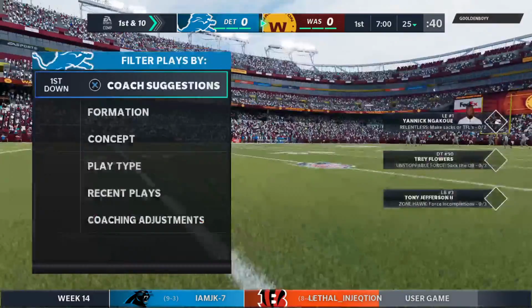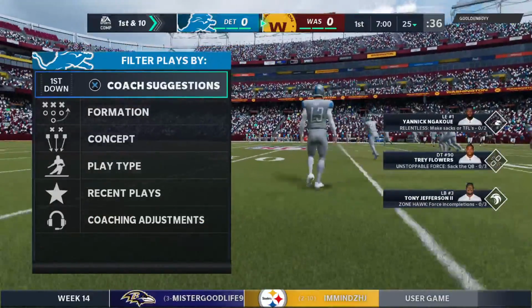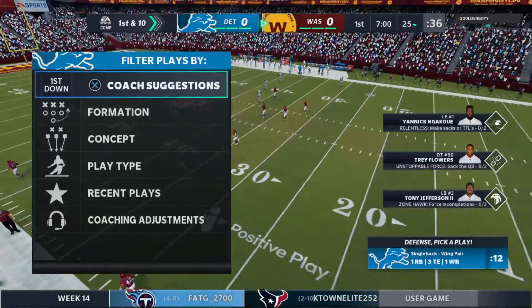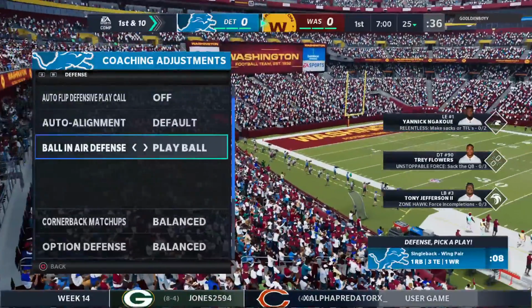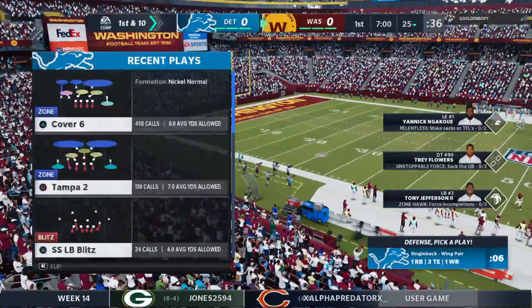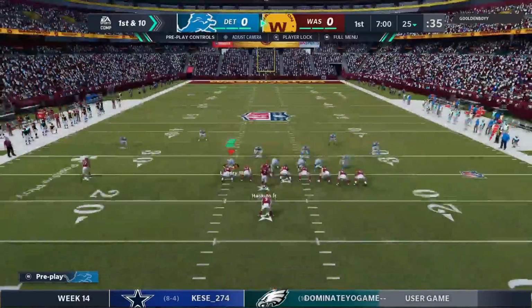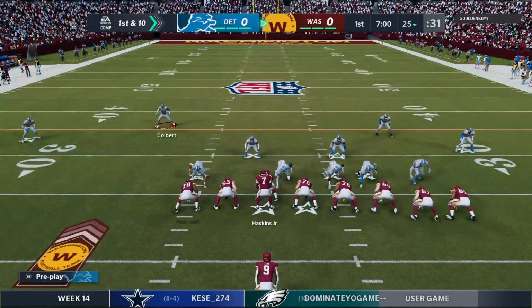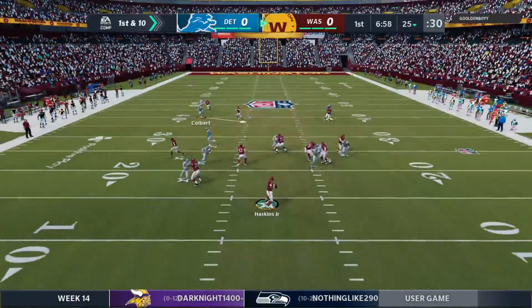And that one will bounce out of the back of the end zone, so we will start here at the 25. Coming out with a jumbo package to start the drive. Off the play fake, here's Haskins.